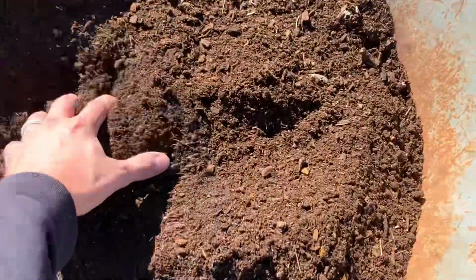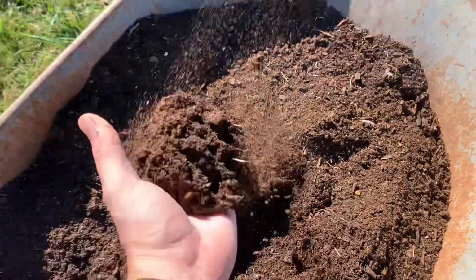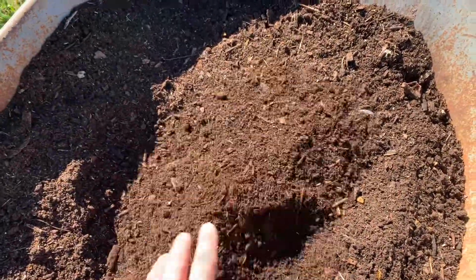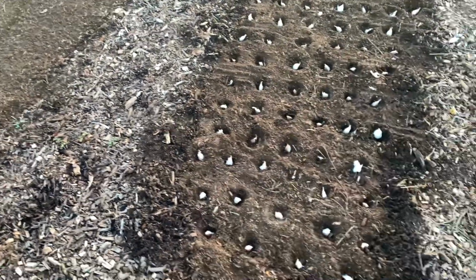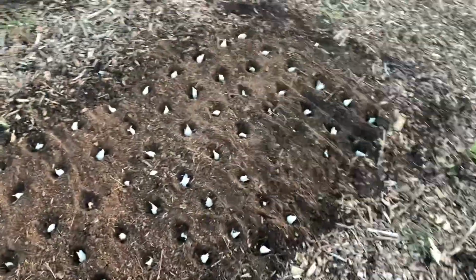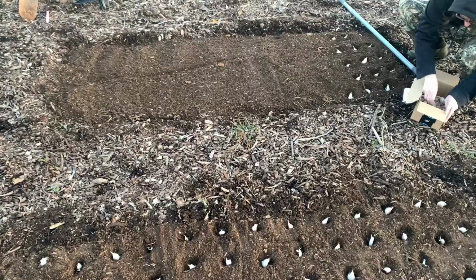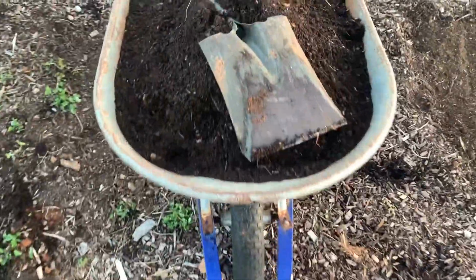Now that I have that sifted out, I have to go ask the project manager where we might put this dirt. Have the garlic planted. Said we have the garlic planted, most of it. We'll put some fresh compost down. I sifted out another batch of fresh compost. Thank you, chickens.